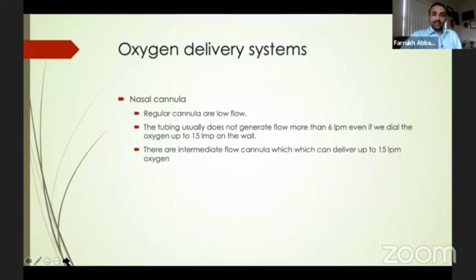So regular nasal cannula, a standard nasal cannula, just remember it's a low flow nasal cannula. It usually cannot handle more than 6 liters per minute. So even if you dial the oxygen more than 6 liters on the wall, the size of the tubing is not big enough to handle usually more than 6 liters. So just remember, if someone has reached 6 liters per minute with a regular nasal cannula, even if you have dialed it to 10 liters or 15 liters, they're probably not getting more than 6 liters.